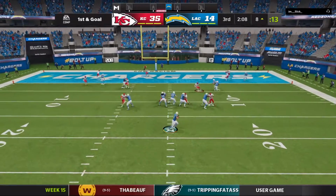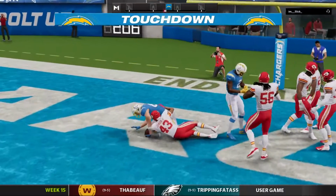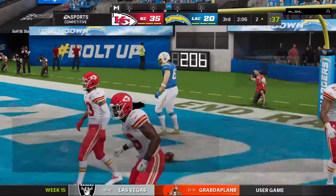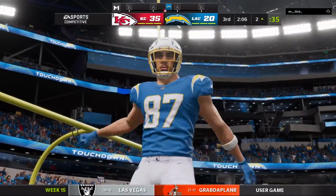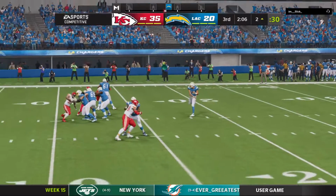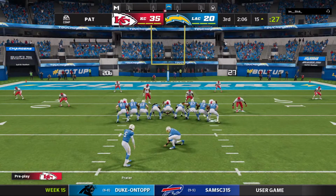Now Herbert with it, looking to pass. Caught! It's the tight end, Kelsey, for a Charger touchdown. Travis Kelsey, his 3rd touchdown of the game, number 11 on the year. And the Chargers are able to close the gap just a bit. Prater on to add the extra point.